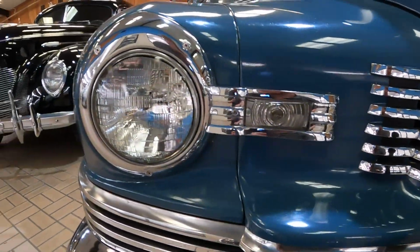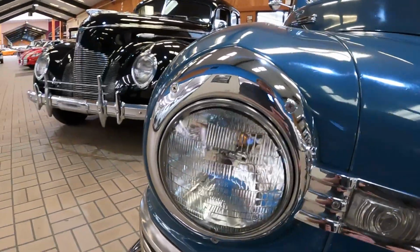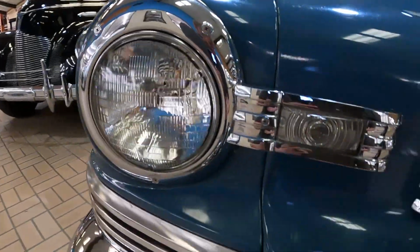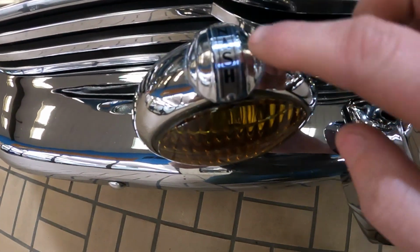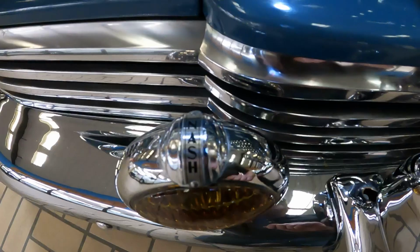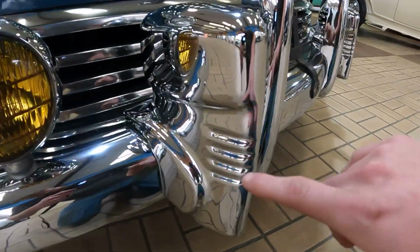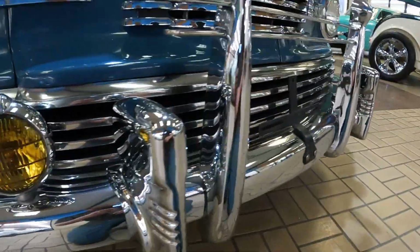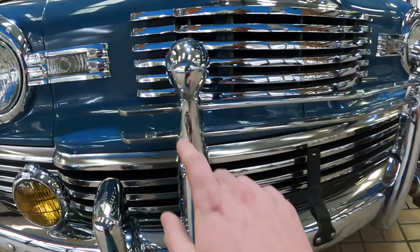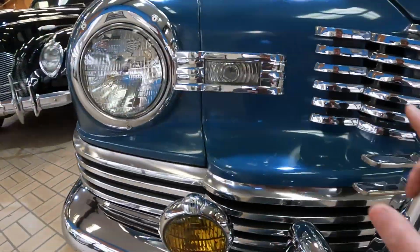Turn signal indicators, headlights. Check out how the bezels are designed. I love the little Nash insignia here. That's really cool. Bumpers. Notice they're textured. And look how thick those bumpers are. For reference, the overriders have bars in between them. There's a lot of chrome on this front end.